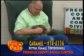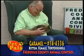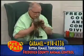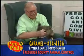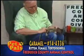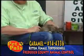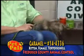Okay, Randy has his hands full. This one is a doll. So, Caramel is part of a very large litter that went through our foster care program. She's also hard to hold on to. She has litter mates, Chatter, Shadow, Sharon, Evan, Bear, and Annie. There are so many of them that they're not even all in the same cage.